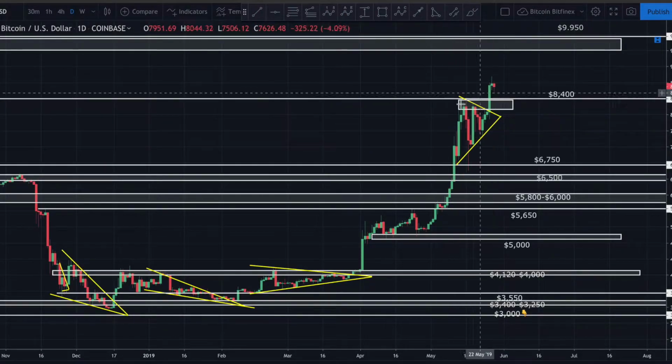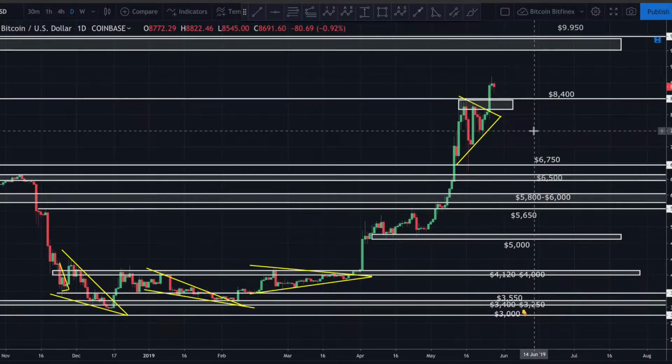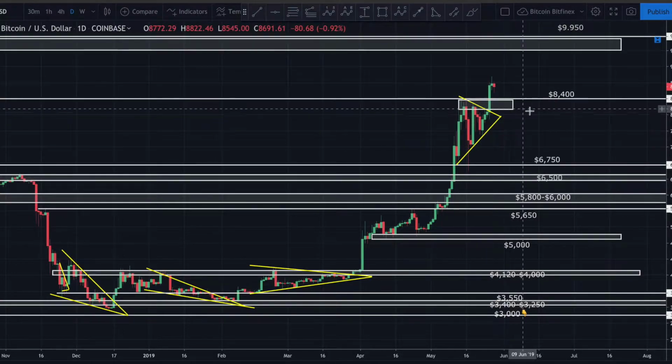If you're an investor, I'd just continue to dollar cost average in. Whether you do that weekly, monthly, bi-weekly, however you do it, I would slowly dollar cost average in, guys. I definitely would be buying the dips until we get that stronger reversal. I'd have your stop loss tight.